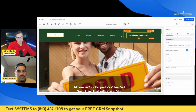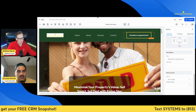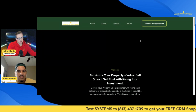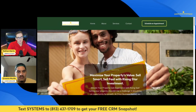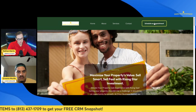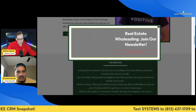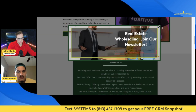The good part about this is when they click schedule an appointment, it automatically integrates with your CRM. So let's preview it and see what our website looks like right now. You can optimize it to make it faster. When you click schedule an appointment, oh, I don't have the button linked to anything. Join our newsletter. Okay, so all you do is put a form there, and then you can join the newsletter.